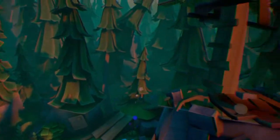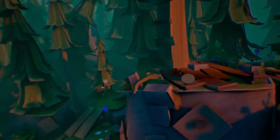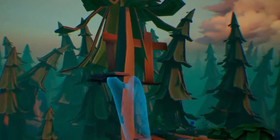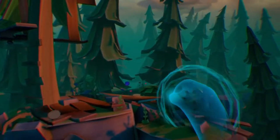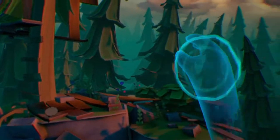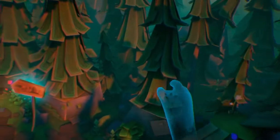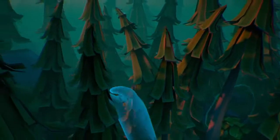Cool. See if there's anything else here I can mess with before I follow the guy home like a creepy stalker. What's that? Is that the boundary? That's the boundary. You can only go in front. You cannot go behind. Oh no, there's boundaries everywhere.